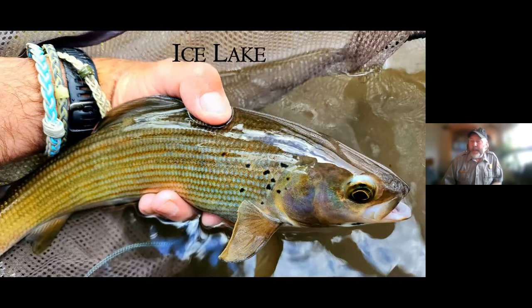Arctic grayling have been brought back to Grayling Creek and also to the lakes in the upper Gibbon River system. One of those is Ice Lake, and the grayling there are now approaching 16 inches long, and they're very abundant. And Ice Lake is very close to the Grand Loop Road, where anyone can actually access it and go fishing there. These fish also drift downstream from Grebe and Wolf Lakes and Ice Lake into the Virginia Meadows area of the Gibbon River, right along the Grand Loop Road.